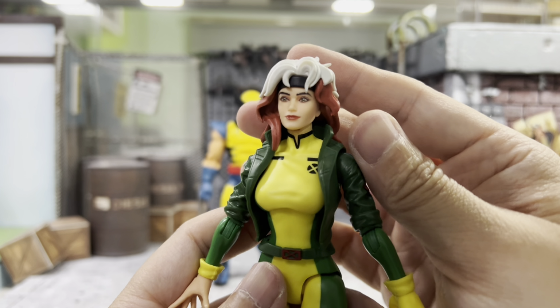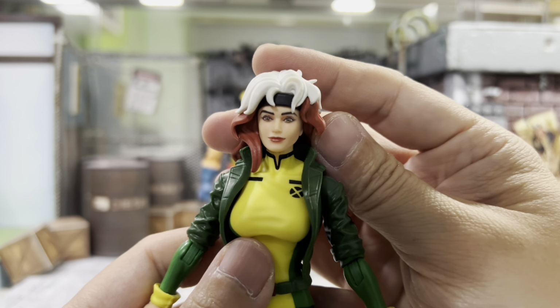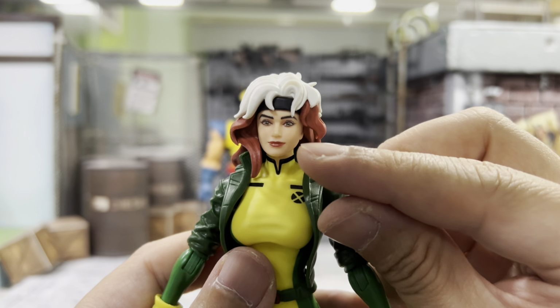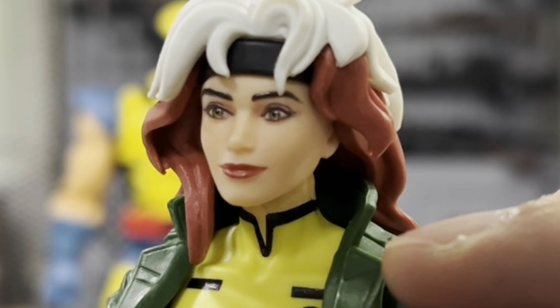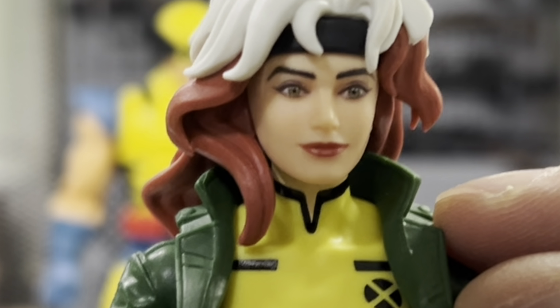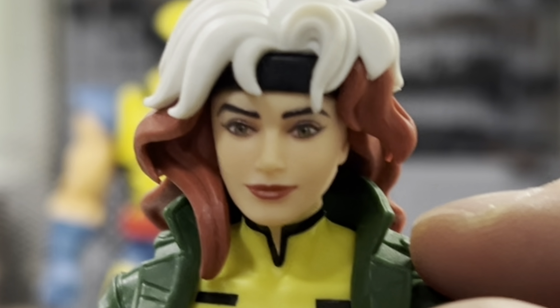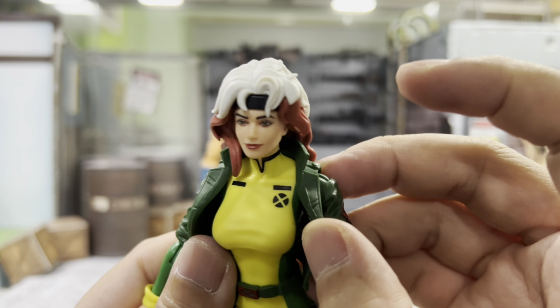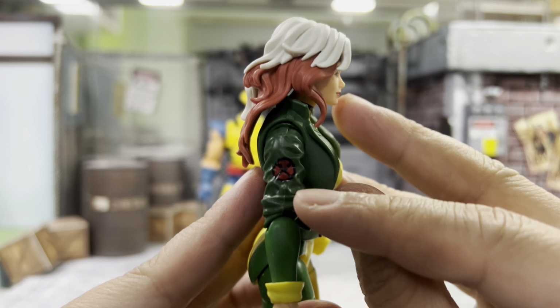And do bear in mind that this is the animated version, so don't expect much detail because it's a cartoon character. And my goodness, just take a look at her face up close. She just looks so beautiful. I'm mesmerized by her beauty. This is one of the reasons why I wanted to get her. And you can see her inner cloth, the X-Men, is very detailed. And you even have the X over here.